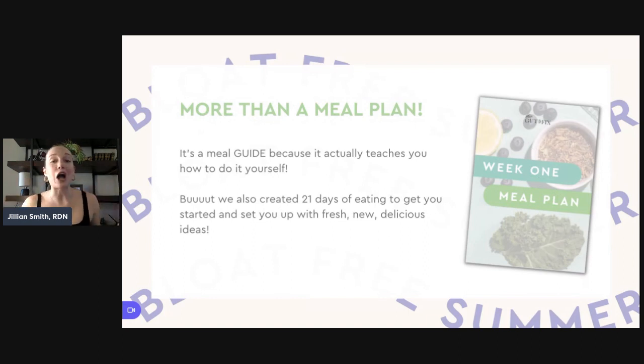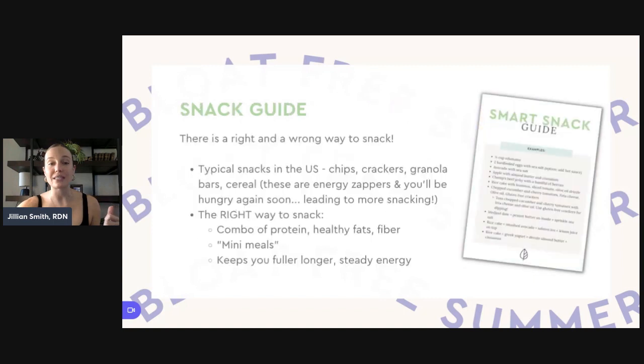As you're probably catching on, this is way more than a meal plan. It's really a meal guide because it's teaching you how to do it all on your own. I mean, it's over 90 pages. There's a lot of information in there to help support you in implementing it all on your own. But I also included 21 days of eating. So there is a 21-day meal plan in there to get you started, set you up with fresh, new, delicious ideas. Like I said, I've included breakfast, lunch, dinner for every single day, as well as snacks and desserts. So you're really set up for success.